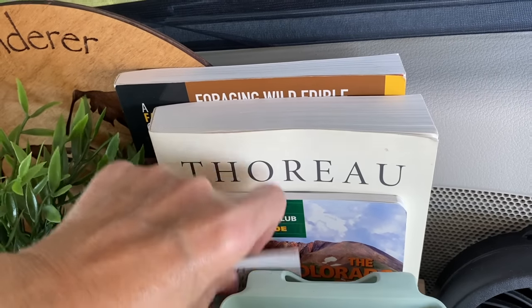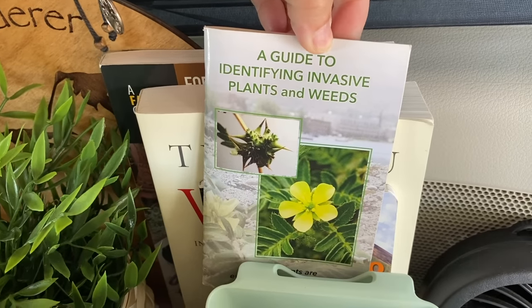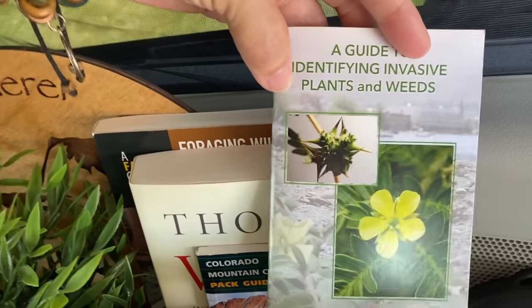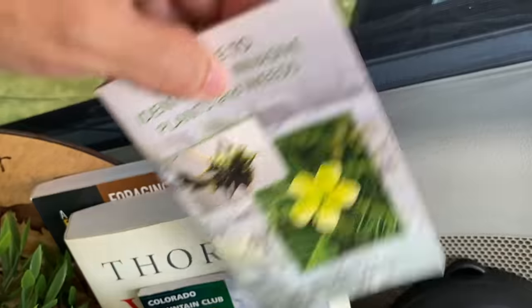And then what else do I have? Oh yes, a guide to invasive species. Because like I said, it's really important not to spread this, guys. That's why I keep that boot brush.